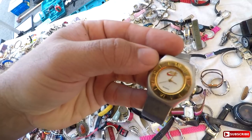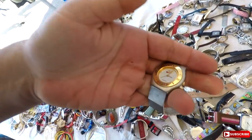You guys, check this one out. Made in USA Nike, but it's broken. Shattered.